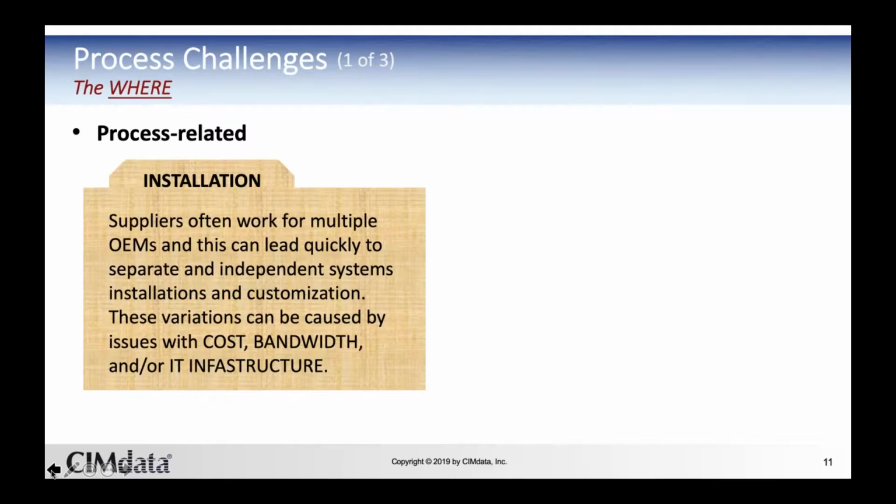First, installation on the process-related changes. Again, this is the #1 problem I hear mentioned by companies. Every one of their collaborating partners has a different setup for data exchange. They all use different tools and, more importantly, different infrastructures. Inside the firewall, outside the firewall, FTP, even email. The list is endless and growing.